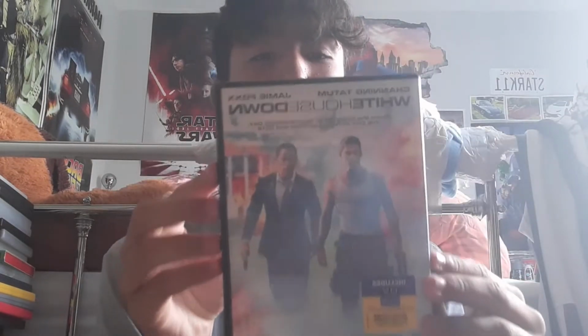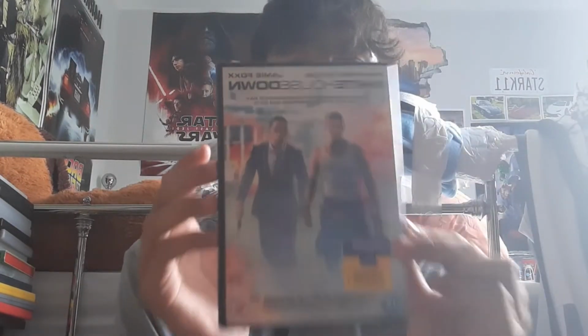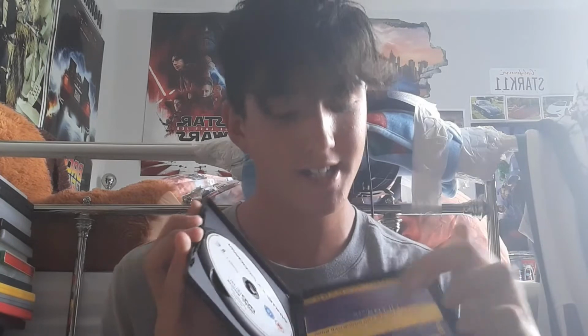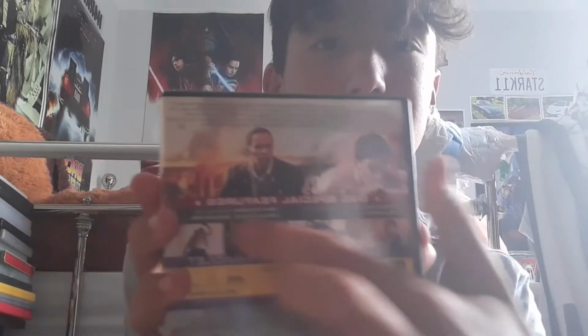Moving on to White House Down. I have seen this before. It was very, very good. I do suggest you watch it if you haven't watched it already. It was £1, and I decided to pick it up with one disc in there, digital download thing in there as well. So that's pretty cool, and yeah, it's got quite a few special features in this section here. So yeah, that's a cool pickup.